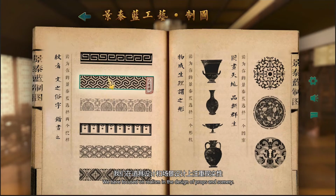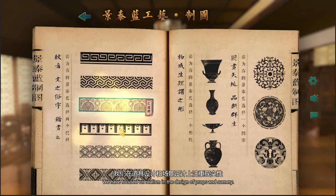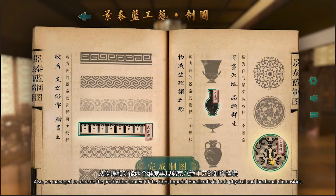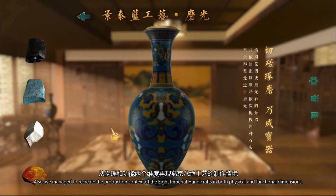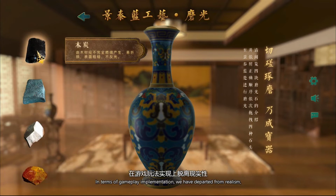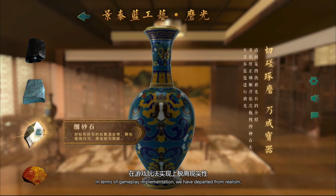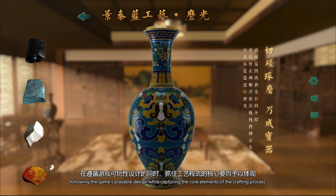We have focused on realism in the design of props and scenery. Also, we managed to recreate the production context of the 8 Imperial Handicrafts in both physical and functional dimensions. In terms of gameplay implementation, we have departed from realism, following the game's playable design while capturing the core elements of the crafting process.